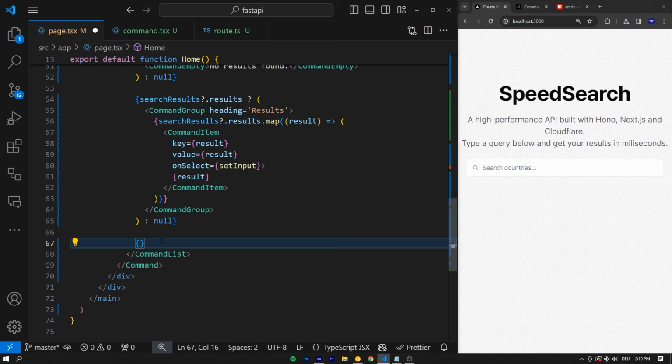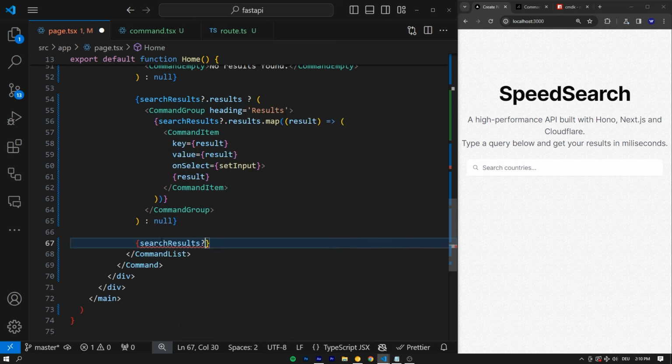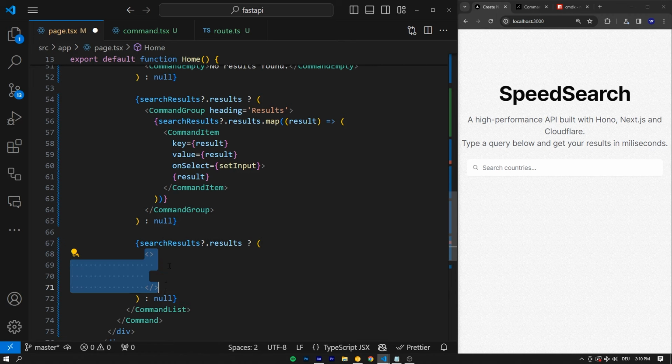Let's insert another conditional check here. This is going to check the search results dot results. So if we have results, then we're going to render out some JSX. And as always, in the other case, we're just going to render out null, just nothing. The JSX that we are going to render out is going to be a React fragment, because we're going to put two elements in here and we don't want to add any element to the DOM for that. So that's why we use a React fragment.